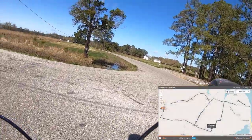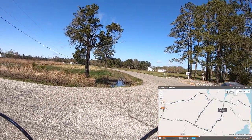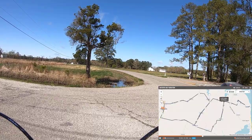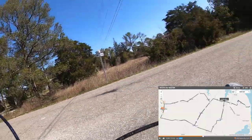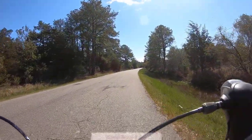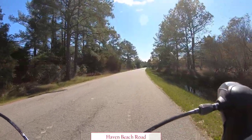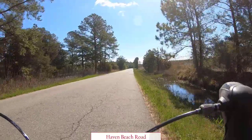But I mentioned on the way back, the route is slightly different. Once you reach the beach and you're on your way back to the finish area, you will continue straight on Haven Beach. Of course, it will be well marked and take you back by that Salem Church very big parking area. So we'll continue right to the beach.